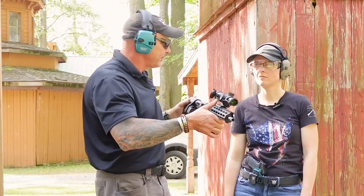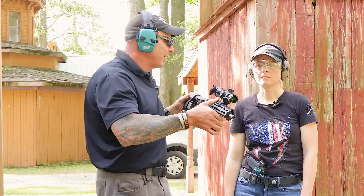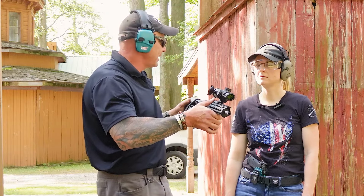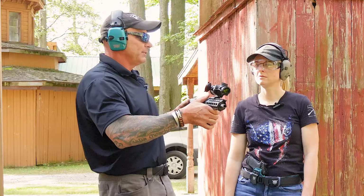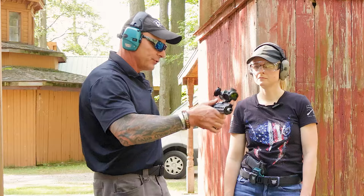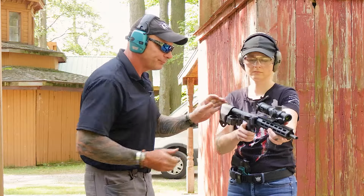This one glows red and green. Oh, okay. But the reticle in there is going to be a lot more crisp because it doesn't have any of that sort of technology that causes you to see unclearly. Okay, so I'm going to give this to you, weapon safe, right?